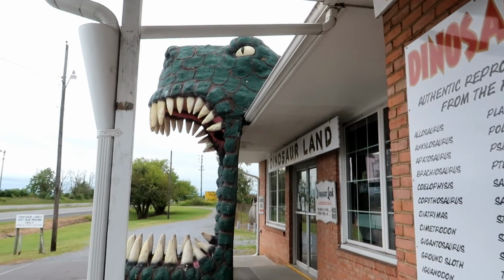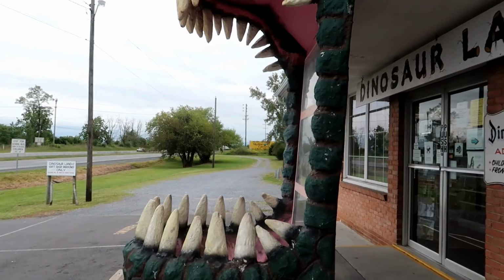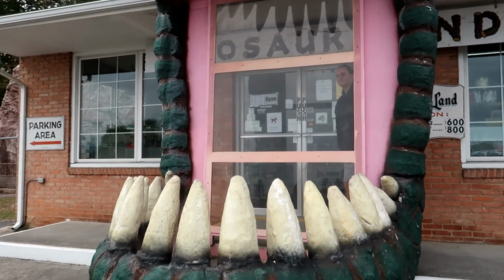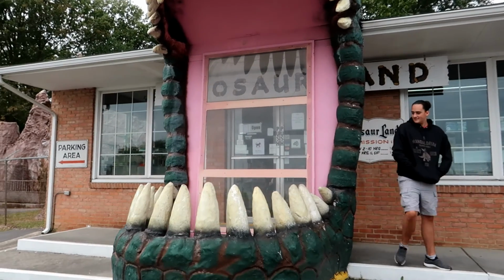All right, we got to go get a picture inside the dinosaur mouth because you can't really get in it. Oh, you can get behind it. Won't there be kind of glare, huh? Yeah, you'll have to come around to the front. That won't work. Wonder why they did that.